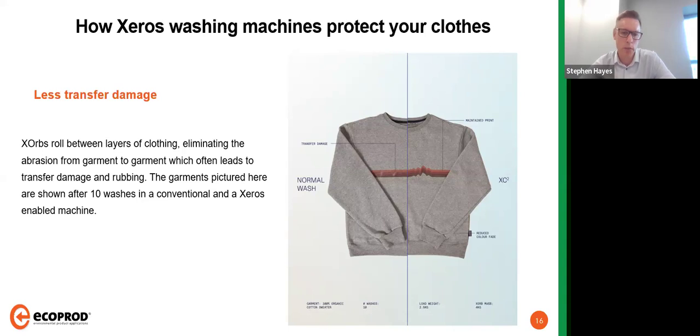Whereas within the Xeros system, because of the power of Xorbs being released into the wash and acting as a barrier, if you like, between the fabric-on-fabric harsh action, the Xorbs actually wash the fabrics to a higher degree, but are also much more gentle in terms of the interaction on the fabric. So on the right-hand side there, you can see very much reduced transfer damage on that Patagonia sweatshirt. So there's that cost saving piece there as well. If garments are lasting longer, then there's a cost saving element to it. So the first piece on fabric care is less transfer damage.